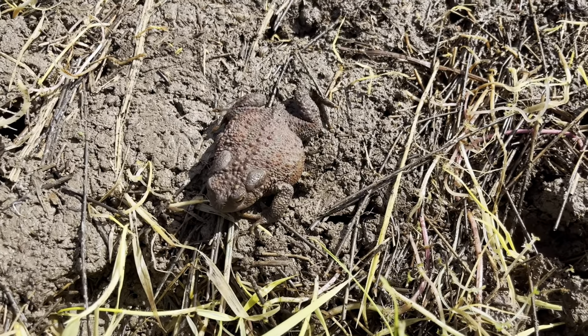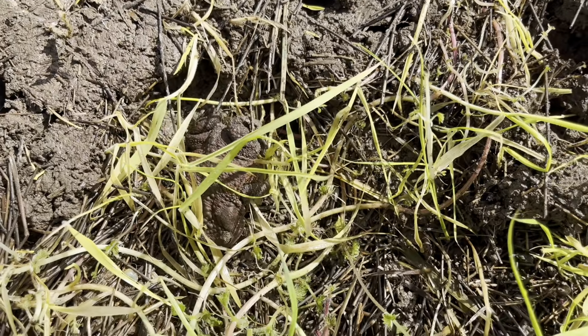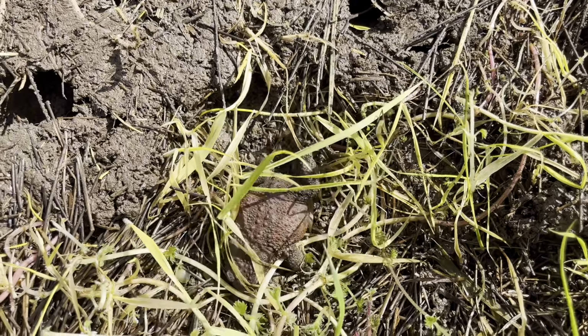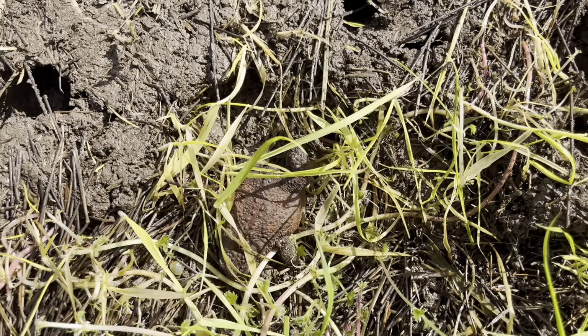Super beautiful toad. I'd guess female, but she's still using this board, so I don't know if she's visiting the ponds at night or not, but I won't bother her too much. We'll get the board back down and her back underneath. But yeah, it's probably the nicest looking toad we found so far this year.